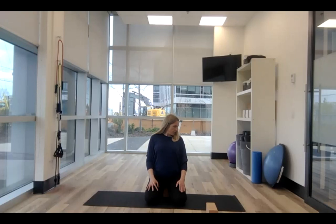See how that feels for you. This may feel great. This might be enough. Otherwise, we can drop our left ear towards our left shoulder, opening up through the right lateral aspect of that neck. Good. If we need a little more, you can place your right hand down onto the mat.